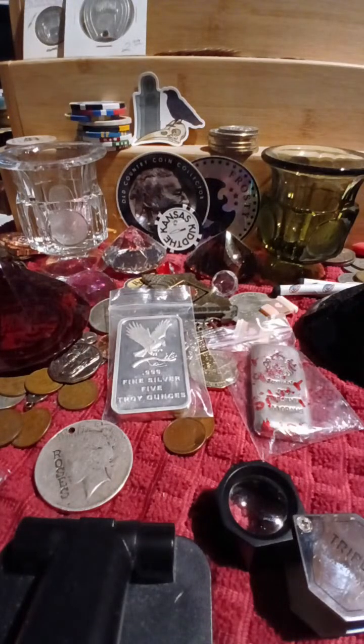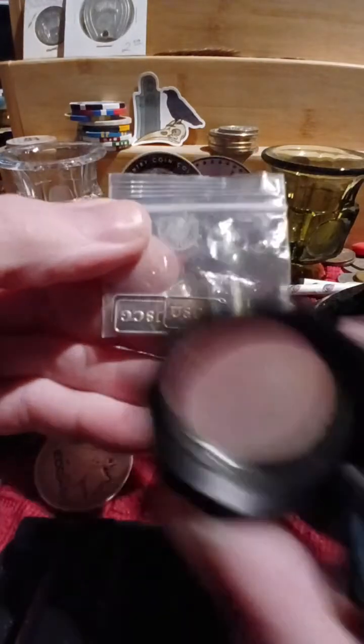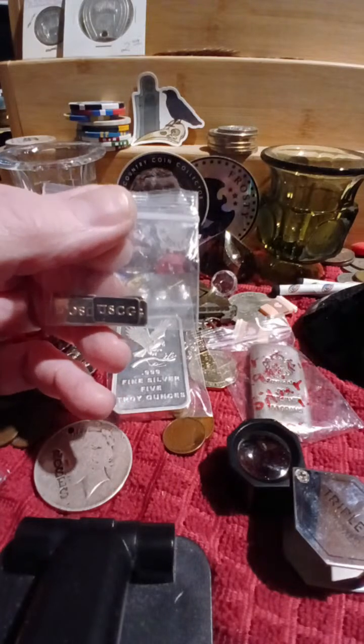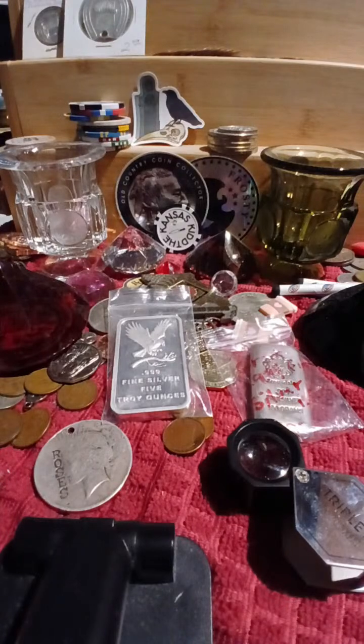And this, you can find these online. I thought when I saw this, the USCG might stand for, that's not what it means. And if it's U.S. Coast Guard, it'd be kind of cool, you know, military themed, but it's not.